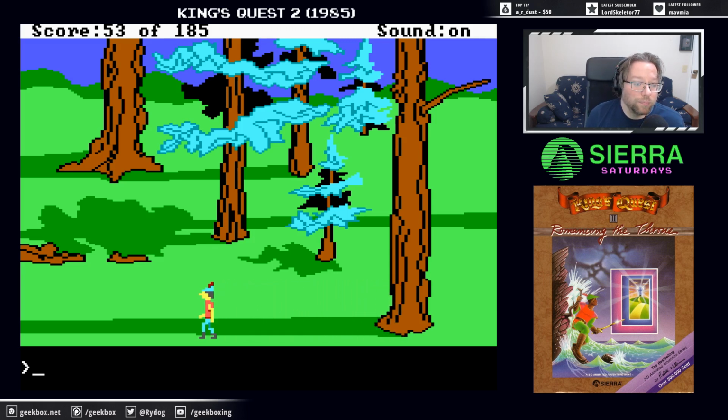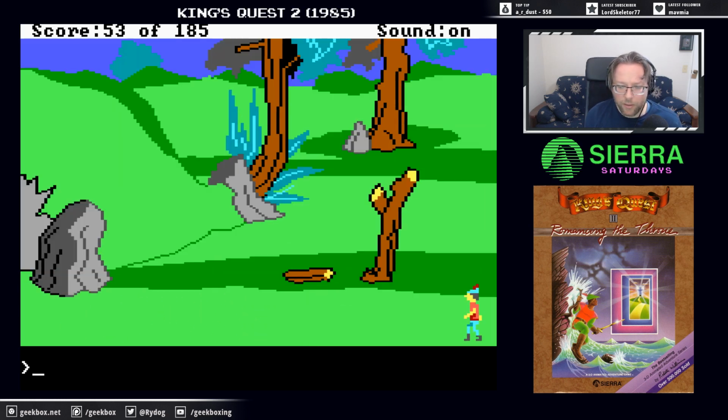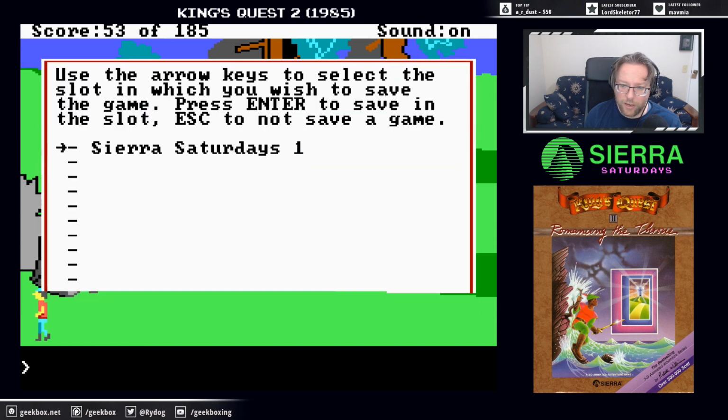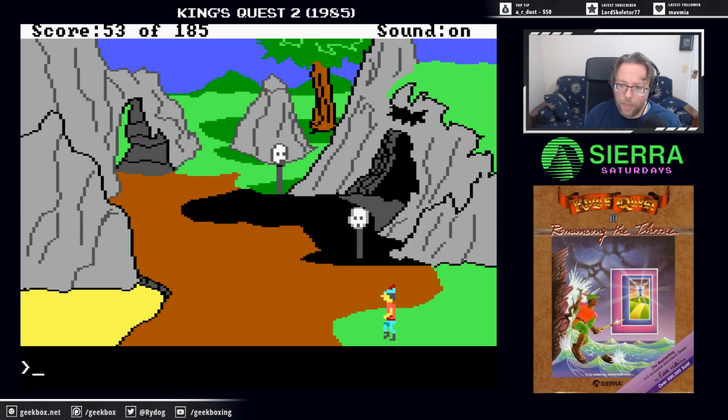So now, we want to go this way. Like I said, that clue's pretty vague, but I'm going to show you all the nonsense related to that clue. And I'm going to save my game here.